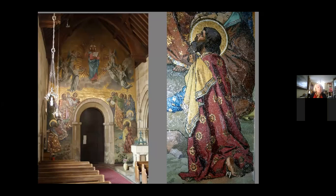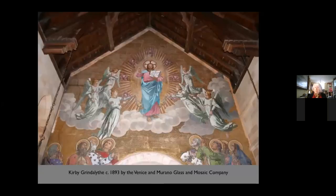Remember, I mentioned at Kirby Grindelwald that it had an unusual feature on the west wall, and this was certainly a very unusual feature. Not so much the feature that's unusual, the ascension into heaven, but the fact that it's been done by an Italian company in mosaic. They actually commissioned the Venice and Murano Glass and Mosaic Company to put in this mosaic. I think it's the only church I know that's got this enormous mosaic in it.